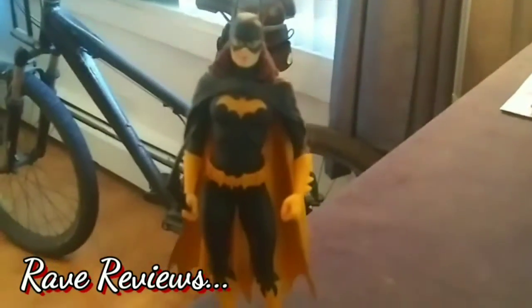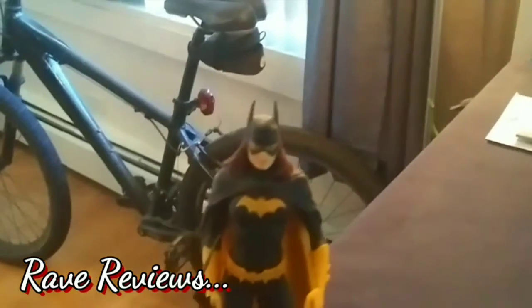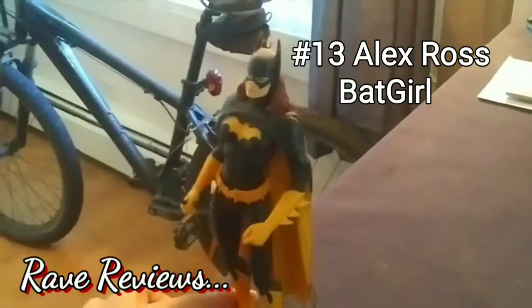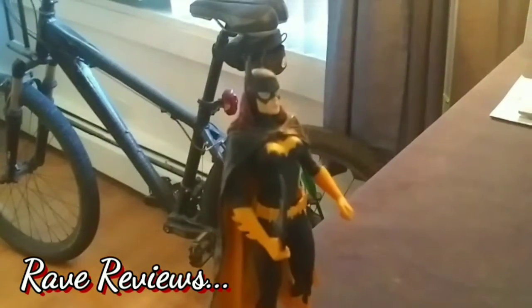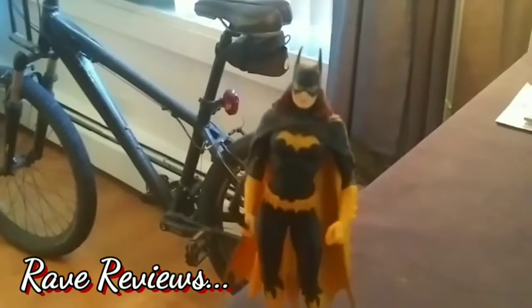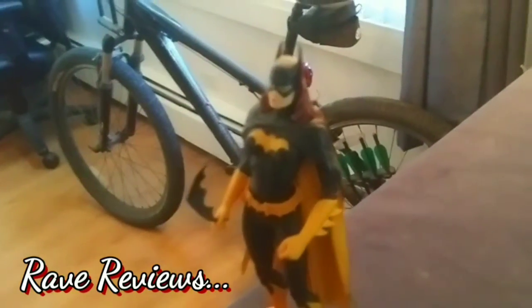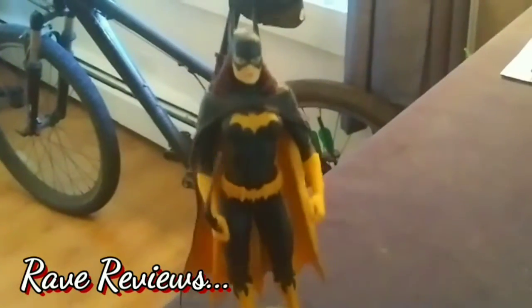Now, even though this isn't a man, obviously, this is still a prized piece of my collection. This is the Barbara Gordon sort of original continuity Batgirl, and I always thought this was a really nice sculpt. This is made from Alex Ross, and just very simple with this one. I mean, she's had different costumes in the past, but this one's just very simple. Black, yellow, that's it. Two colors. Yellow symbol, yellow belt, gloves, boots. Kind of the perfect sculpt.